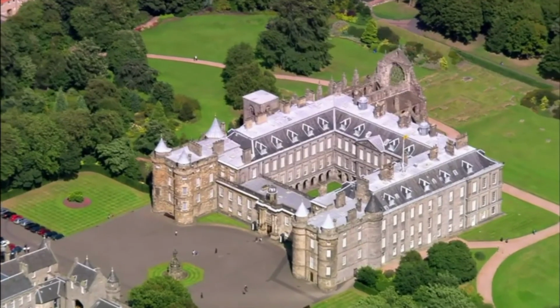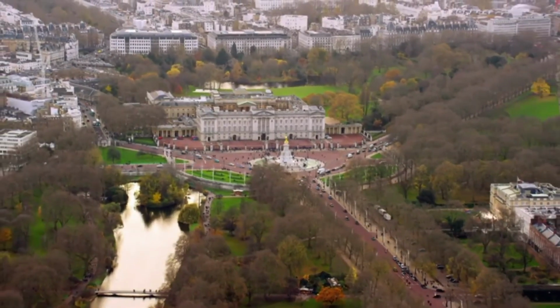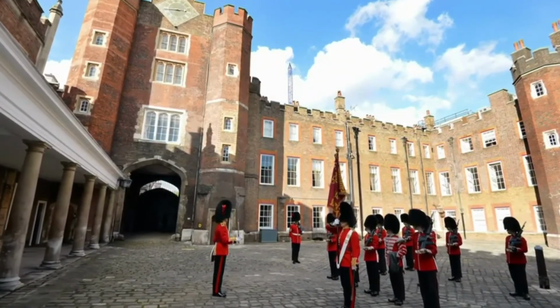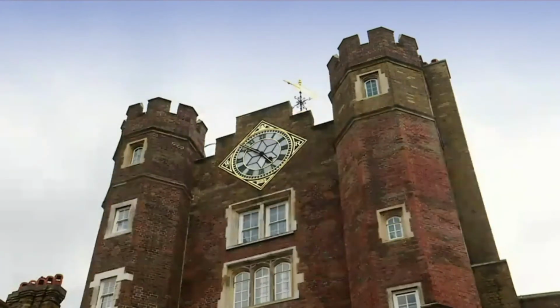Holyrood is not the only ancient royal palace that's a little less high profile these days. Just round the corner from Buckingham Palace lies the much older St. James's Palace. Built by Henry VIII, it was home to kings and queens for 3 centuries. But now, it's mainly an admin centre.